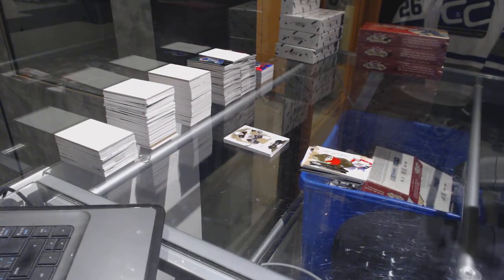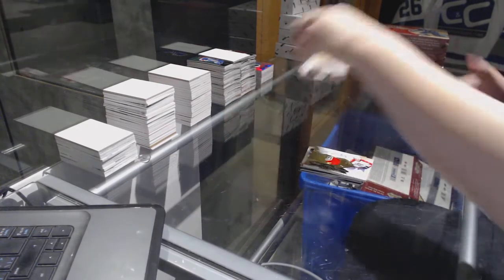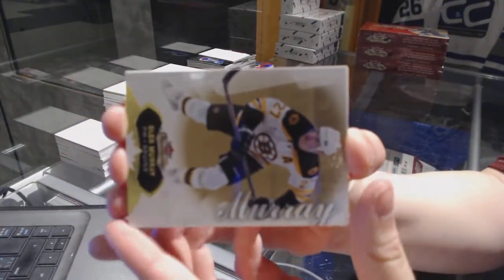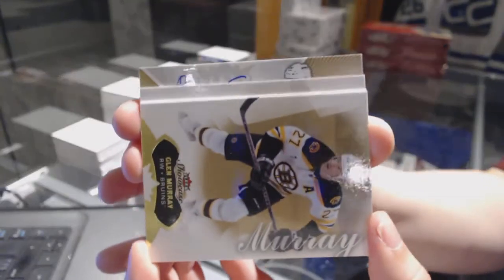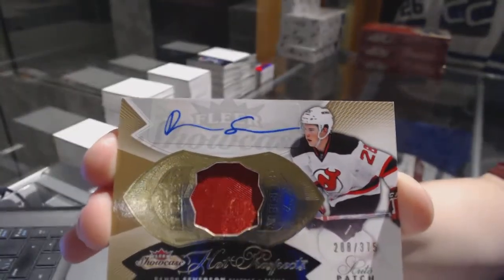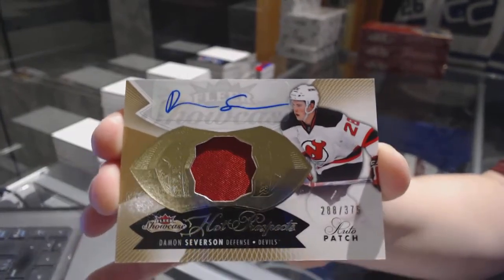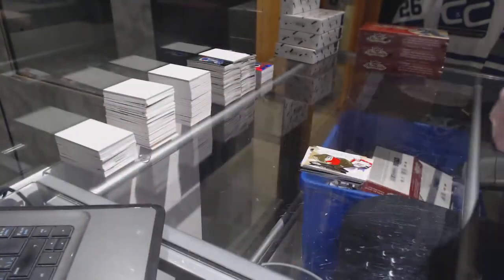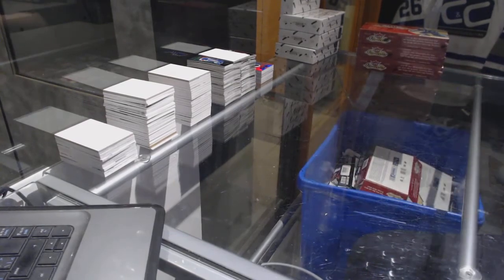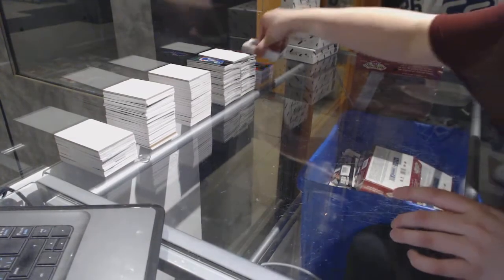But Derek, what are you going to ask for now? And a rookie patch auto number to 375 of Damon Severson. So far, so good. On to box 4.